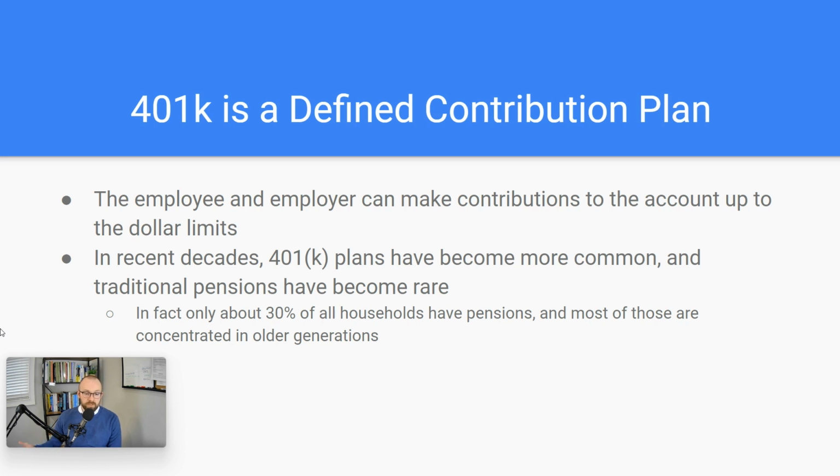About 30% of households actually still have pensions. And most of that 30% is concentrated in older baby boomer generations and still living silent generations. When you get into Gen X, millennials, and Gen Z, very low percentages of those age groups actually have pensions made available to them. Almost everything has moved to this defined contribution plan.